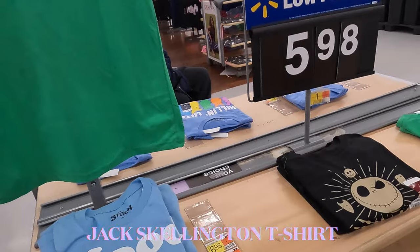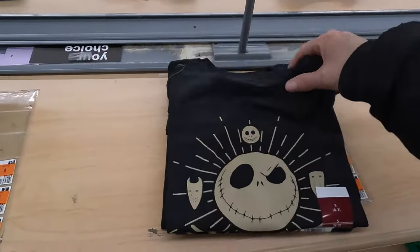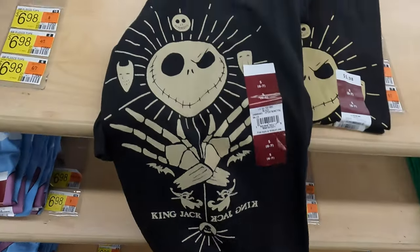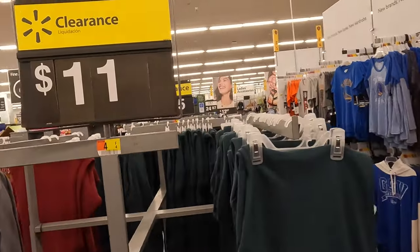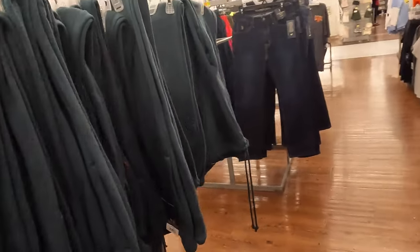All right, just another low price. I found some Shaq t-shirts that are definitely coming home with me because of Jordan. King Shaq. All right, in the men's section, I also found some clearance $11 sleepwear lounge pants in all different colors.